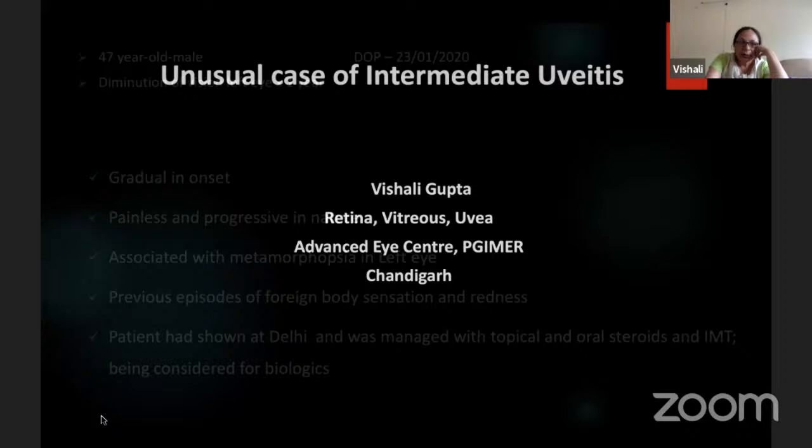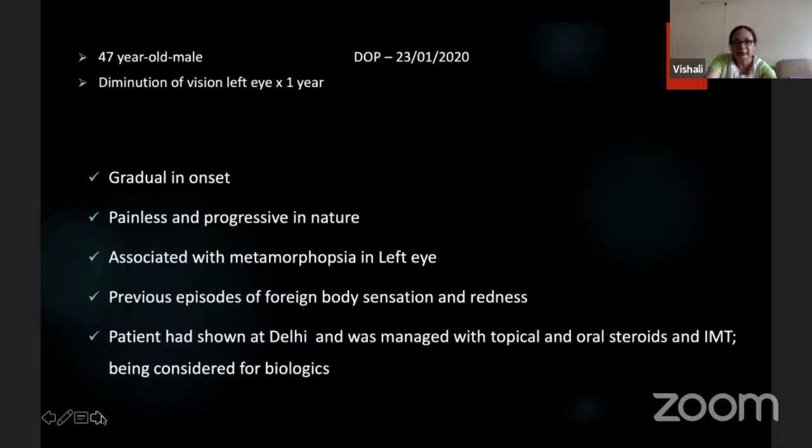My case is a 47-year-old man who comes to us with decreased vision in the left eye for 1 year. The vision has been progressing and painless, and he also has metamorphopsia. He says that almost 2 years ago, he had some episodes of foreign body sensation and redness. He was seen in Delhi, from where he came. He has been managed on topicals and oral steroids, not responding, and now biologics are being considered when he came for a second opinion.